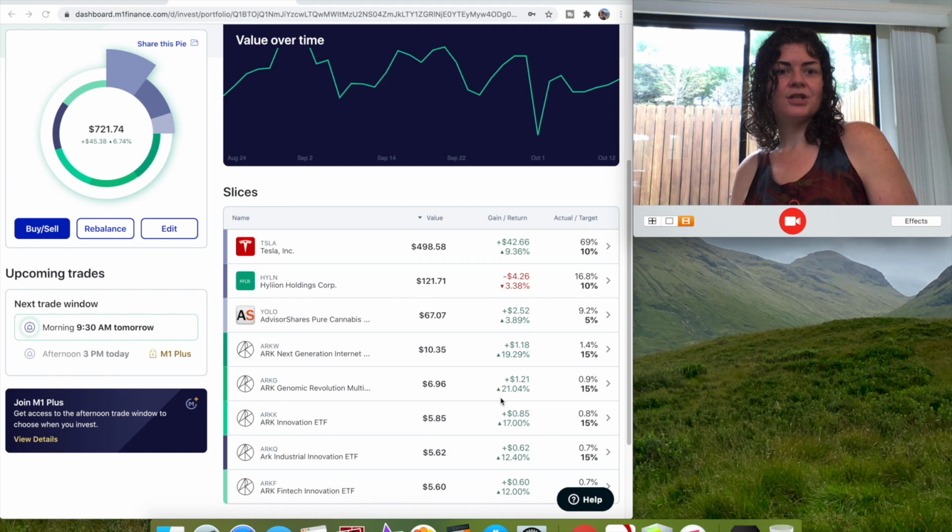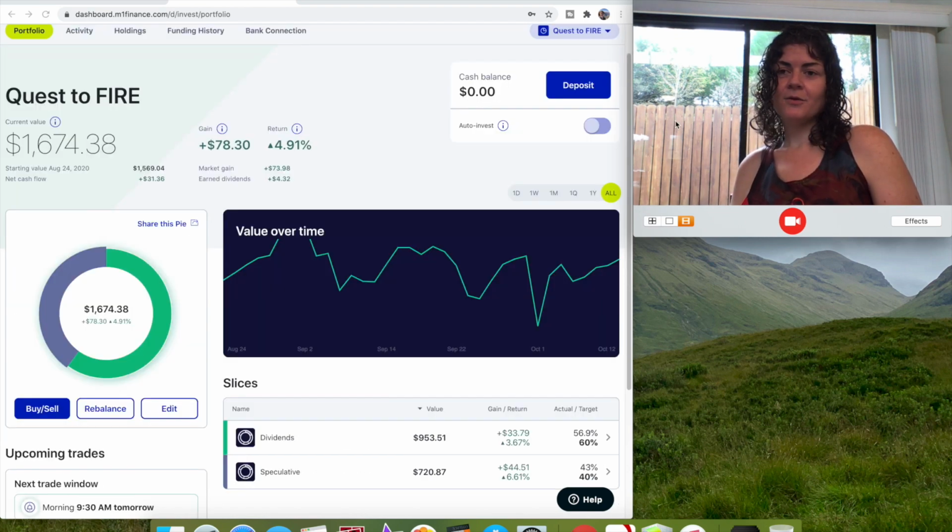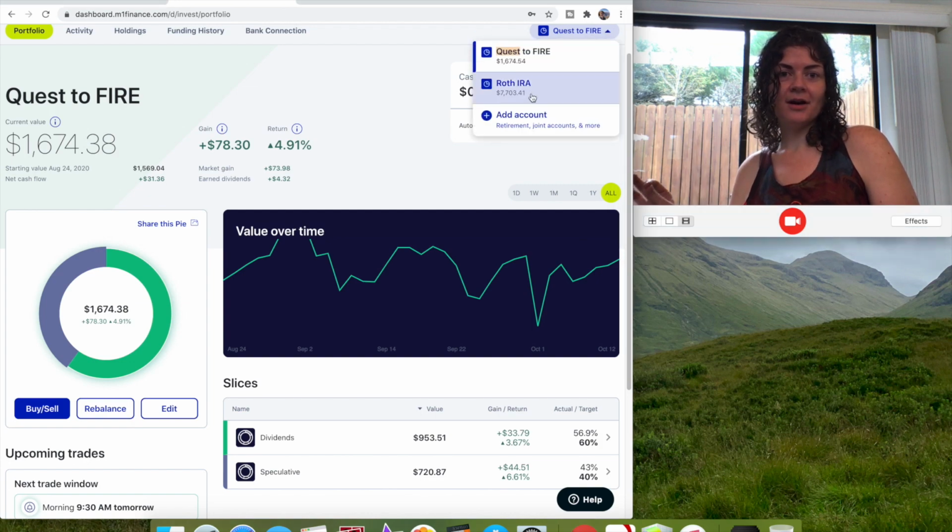Again, things will change as I get older and risk tolerance changes and my portfolio gets larger. Things will change. Okay, that'll do it for my taxable account on M1 Finance. Now we will check out my Roth IRA.